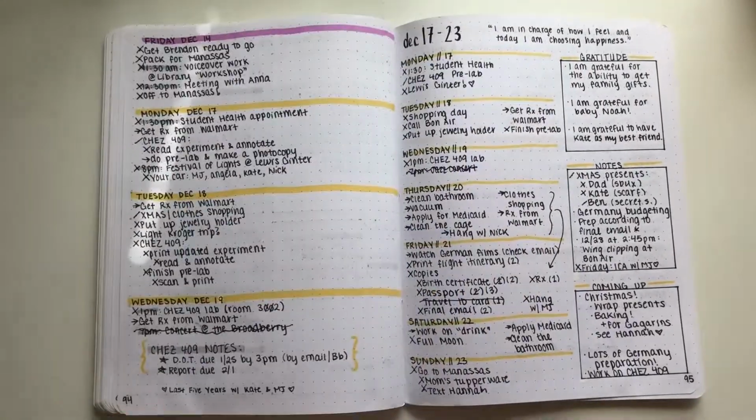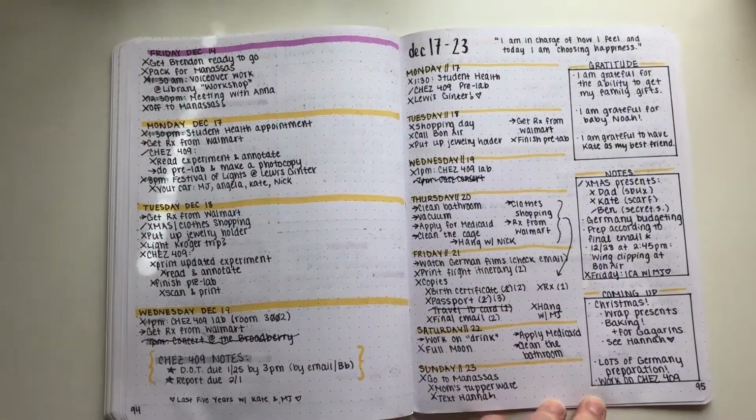Alright, so we are nearing the end here. This is my last weekly spread before I went off to study abroad, and that's it.